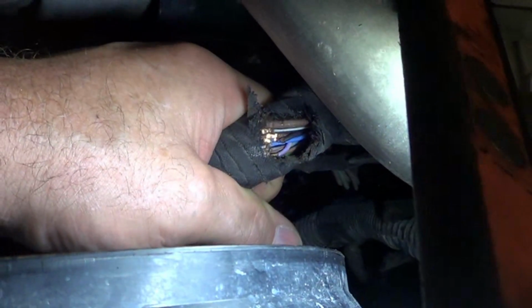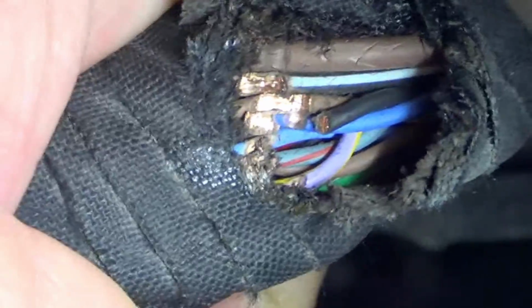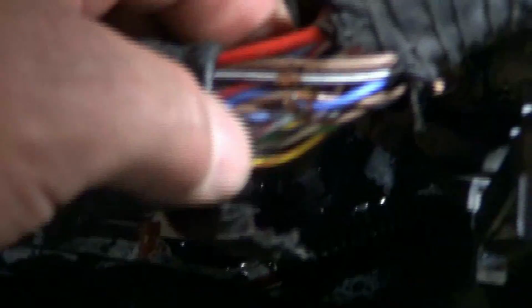Okay, as we're opening up this harness, you can see right there, there's our black wire completely broken. So keep your harnesses away from your fan. With some stuff apart and out of here, it's going to give us some access in order to repair these wires.